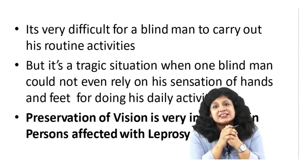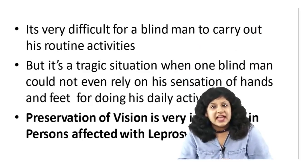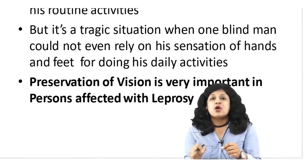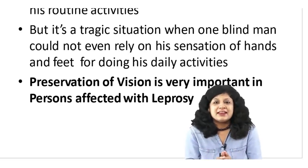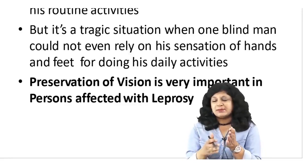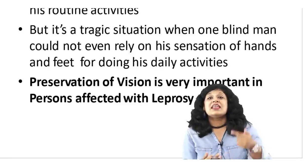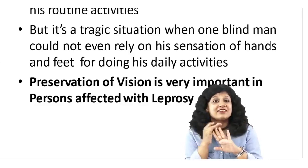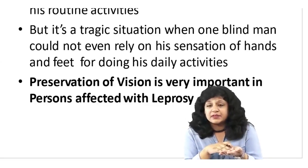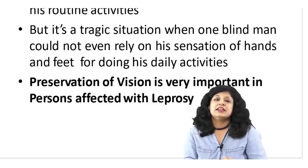Now, why did I choose this one? Because it's very difficult for a blind man to carry out his routine activities, we know, but it's even more tragic when this blind man cannot rely on the sensations of his hand and feet. I think that is the biggest asset of a person who cannot see. I personally don't like to use the word blind, because for us they are blind, but actually they are not. They are seeing with the eyes of their hands. They have those sensations. They are seeing with the smell of the nose. So they will really become handicapped if they are not able to rely even on the sensations of their hand and feet for their daily activities.